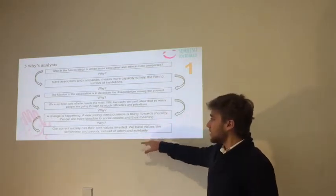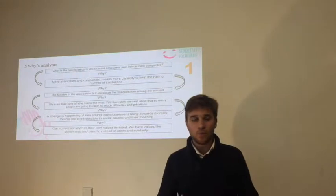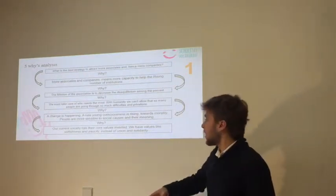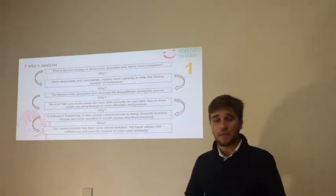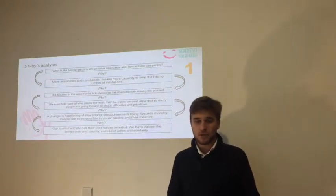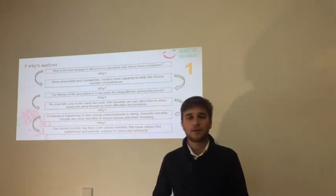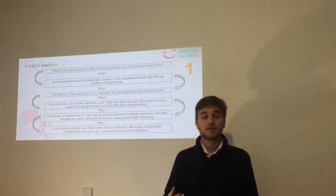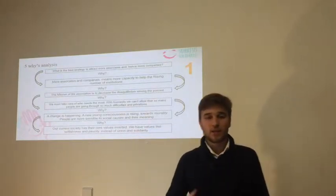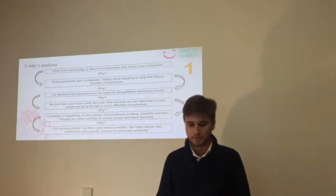And we reach the final why: our current society has the core values inverted, and we think, and it's true, that we have values like selfishness and paucity instead of values of union and solidarity. The mission, the project, is to leverage the card. But the mission of the card and the mission of the company start with these bases, that is to make values like union and solidarity core values in our society.